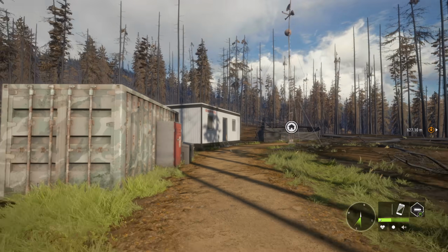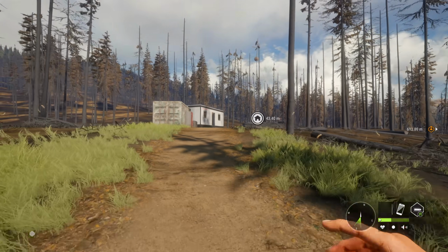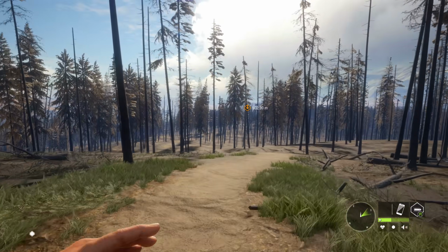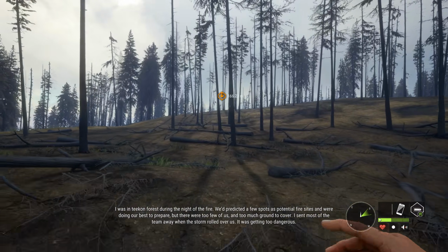You can see how this outpost has been burnt down because of the fires, and they've got a make-do one. They've got those ugly lockers or containers back, but I mean, you would have to have something like that in this scenario.